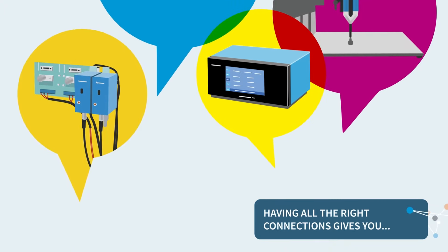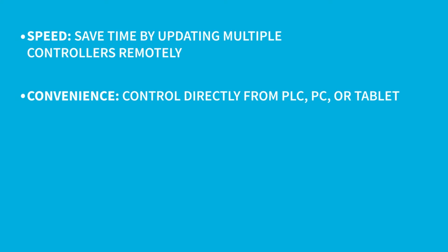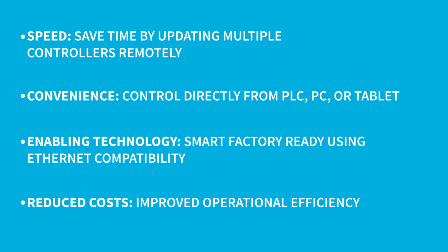Having all the right connections gives you speed, save time by updating multiple controllers remotely; convenience, controlled directly from PLC, PC, or tablet; enabling technology, smart factory ready, using Ethernet compatibility; reduced costs, improved operational efficiency.